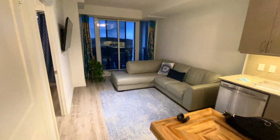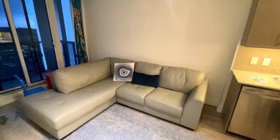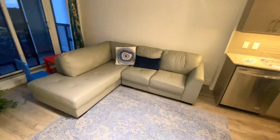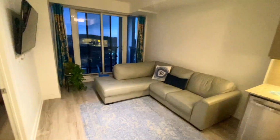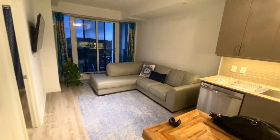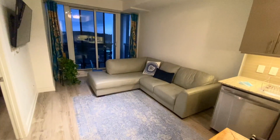So this is the living area. Once again, not the largest, not the biggest, but the L-shaped couch is quite big. Maybe the video does not capture it. Once again, this unit is between 600 to 700 square feet. So with those expectations, I believe they made decent use of the size.